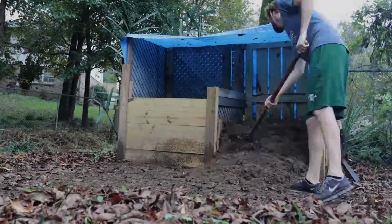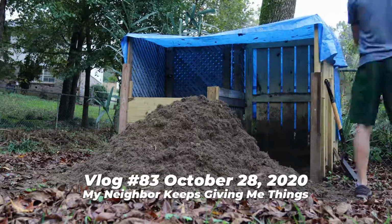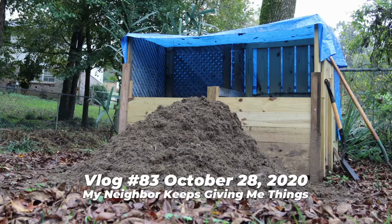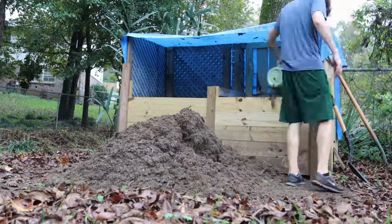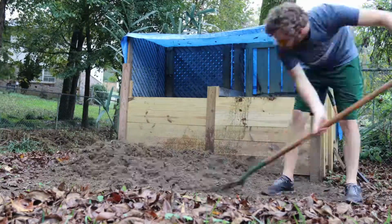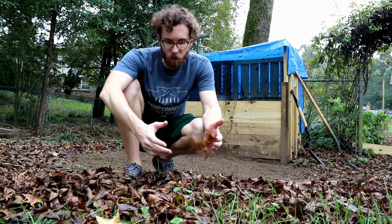Alright, so last night it rained a bit, but not quite hard enough to really do anything to affect the garden bed or anything. So this morning it's not raining yet. It's supposed to rain this afternoon. There's a tropical storm coming through, so there's a potential that we could get a whole lot of rain, but I think it's also not 100%.